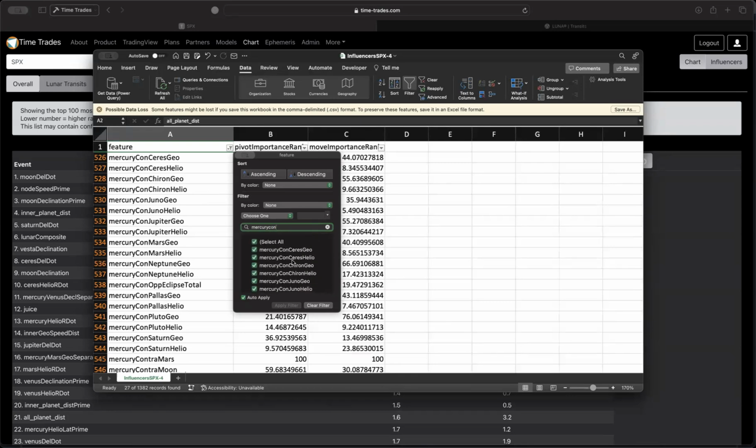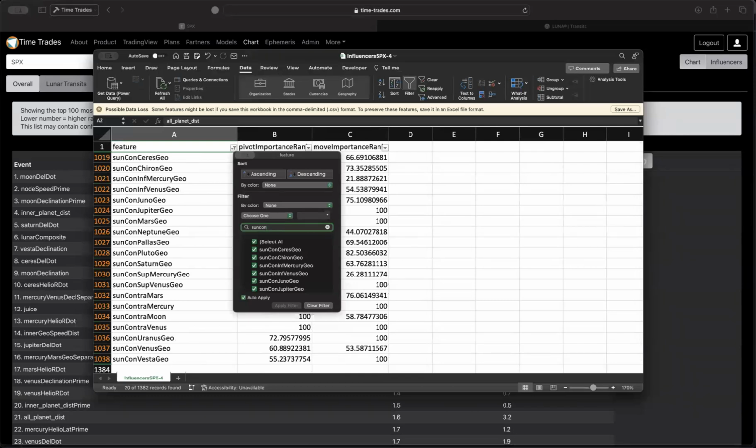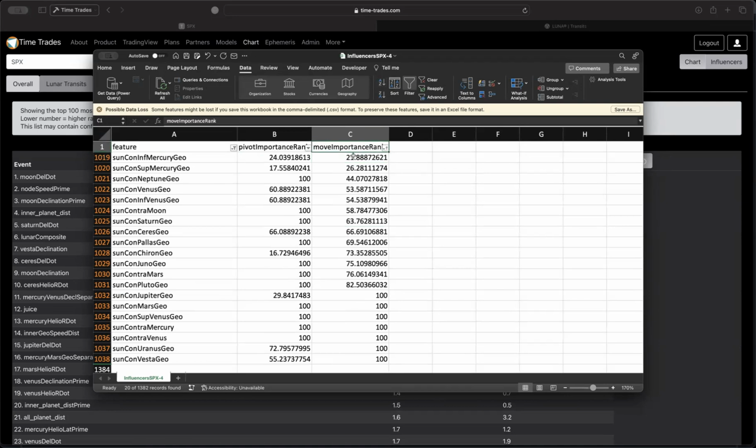So exclude the sun. If you want to look at, say, sun conjunctions, you can look at sun conjunctions. All right, so let's go with that. We've got sun conjunctions here, and then we want to sort by moves. Let's see which ones are important. So we're going to sort from lowest to highest, because it's a ranking, the most important ones have the lowest number.